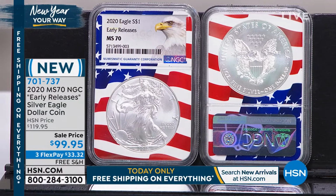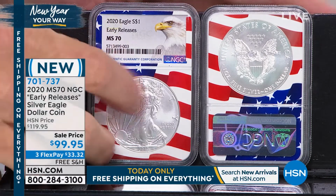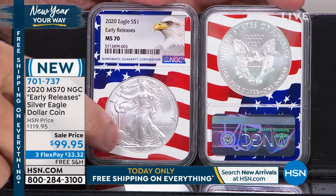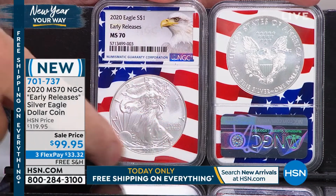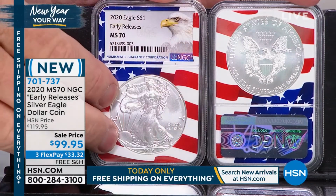The HSN price of the annex edition, first day of issue of this, we sold $12,299. That was the today's special. The HSN price, $119.95, same price as this. I did a sale price on this at $99. Now remember, this is once again my exclusive flag core. You can't buy this anywhere else.